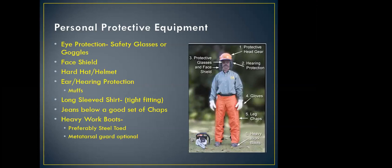The face shield is there to help you go home just as pretty as you came in that day, and keeping it down and keeping it in use is an important thing with any tool that might send debris out like that. A hard hat, there for a reason. The earmuffs give you that hearing protection. A long sleeve shirt, you can see that is pretty tight fitting. The cuffs are tight around his wrists so that these things won't get caught on anything.